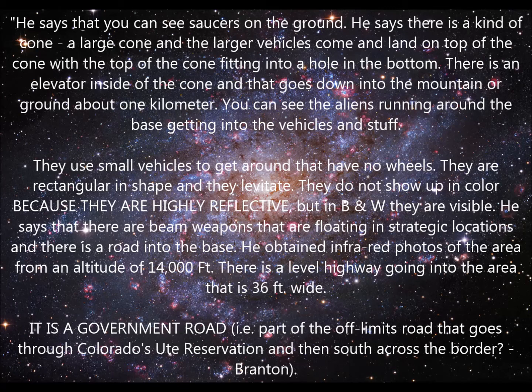They use small vehicles to get around that have no wheels. They are rectangular in shape and they levitate. They do not show up in color because they are highly reflective, but in black and white they are visible. He says that there are beam weapons that are floating in strategic locations, and there is a road into the base. He obtained infrared photos of the area from an altitude of 14,000 feet.